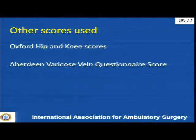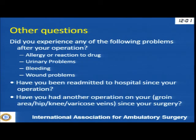There are other scores within the system, so obviously our hip and knee patients have their Oxford hip and knee scores completed, and the varicose vein patients have the Aberdeen scoring system applied. But also, in the post-op questionnaire, there's a series of questions that tries to pull out information about any problems that the patient has experienced, whether that be allergies or bleeding or wound problems, or even if they were readmitted since the operation, or whether they had a further operation on the same part of their body. So it tries to get data about the degrees of morbidity following surgery.